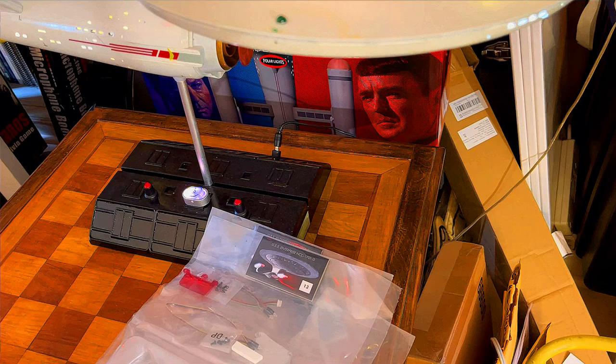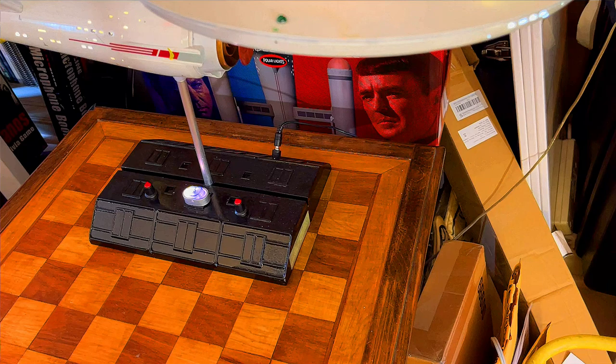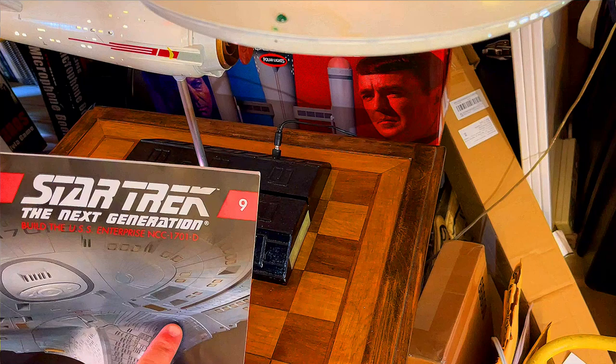So I contact Eaglemoss and I tell them that shipment 9 is missing. I got the wrong things. Okay, no big deal. So what they do then is they send me an envelope. I open it up and it is shipment 9. So I'm all happy. I'm like, okay, great, it's all set. Now I'm thinking I'm going to get another shipment for the parts packs for shipment 9. Don't get anything. That was all that there was.